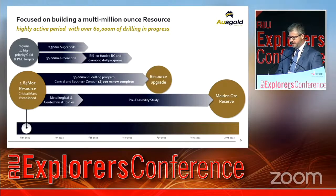The pre-feasibility studies are scheduled to be complete by the end of June. It's a fairly aggressive timeline, but we've done a lot of our homework in the last 6 months or so. So we've run a lot of pit optimizations and really focused on the open pit component, but there is also a small underground potential there as well.